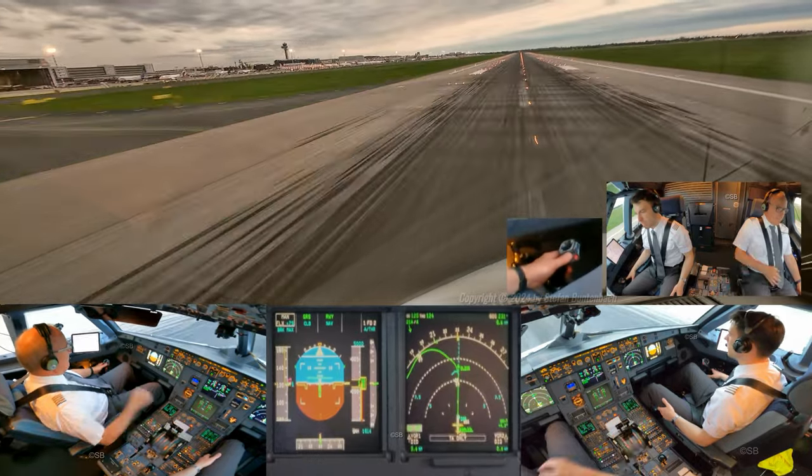Eurowings 5 hotel kilo, proceed direct to Kufa and continue descent level 140. Eurowings 5 hotel kilo, direct Kufa and descending flight level... Say again the flight level. 140. Direct Kufa and Eurowings 5 hotel kilo, descend level 140. Okay, Eurowings 5 hotel kilo, direct Kufa and descending flight level 140. Okay, I will insert it and I have control again.